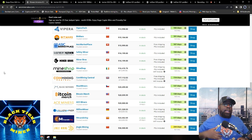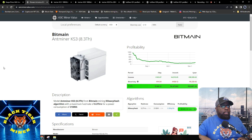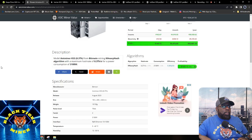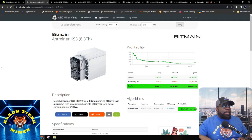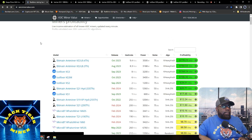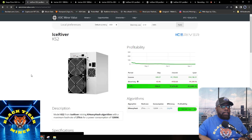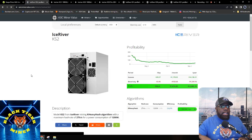So let me know what you think in the comments. Which ASIC miner is the best buy or the most profitable in the long run, or if it's worth it to invest more to get more out of it and profit. But I don't see buying this Bitmain, either Bitmain or actually any of the KS3s, maybe a KS1 or a KS2, just in case the price goes down or if there's a dip in the per day price.